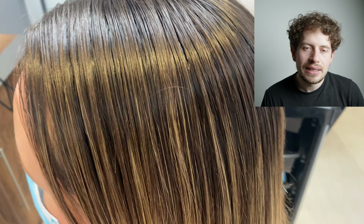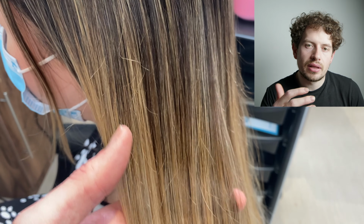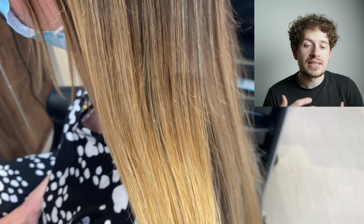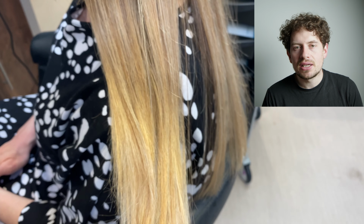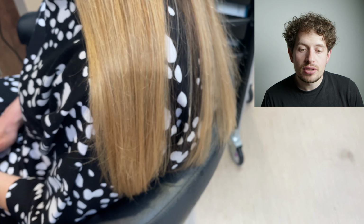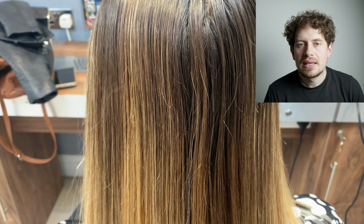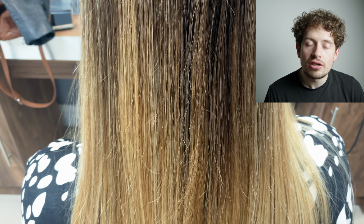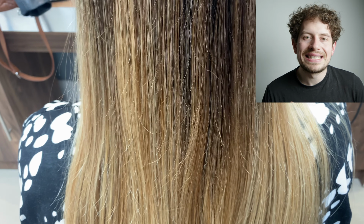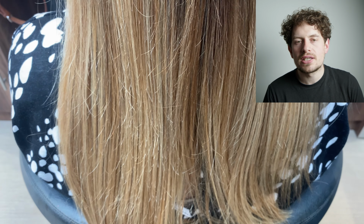So this is our starting point, a level 7 natural colour with some pre-existing highlights. It used to be a lot blonder, a lot brighter, highlights right back up to the root. But post-COVID, wanted something a little bit softer. I did colour her hair back probably before Christmas, created something a little bit softer then, but obviously wants to maintain that softness now, is enjoying not having to have her highlights done quite so regularly.